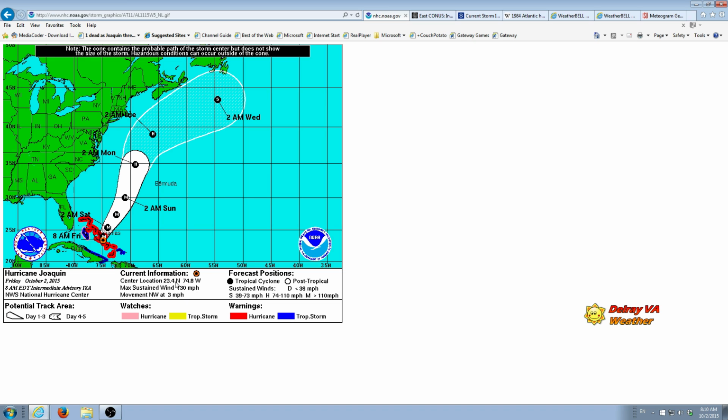The westerly position is 74.8 west, and I'm pointing that out because some meteorologists think that if it moves past 75 degrees west before it really starts its northerly track, the track may be closer to the east coast. So over the next few advisories, we need to keep an eye on that westerly coordinate and see exactly what it's doing.